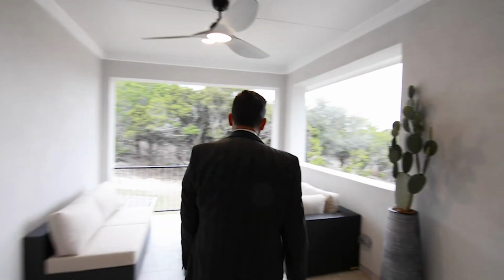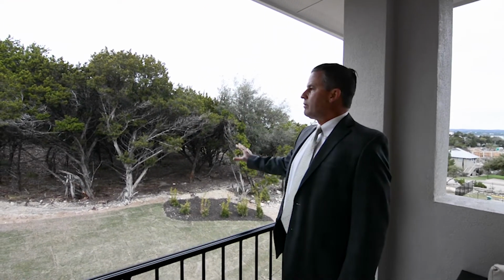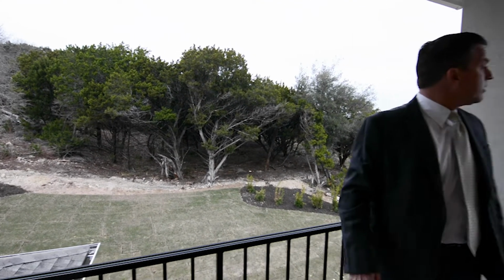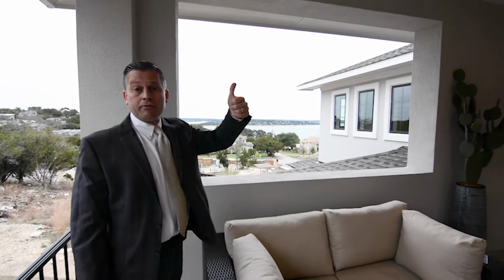Here's the back patio of our Crestview model. Here's the beautiful greenbelt, very private lot. No rear neighbors will ever be built there. Plenty of room for a pool. And there's beautiful Lake Travis. Oh, and one more thing, check out these drone videos.